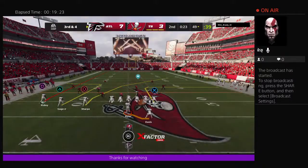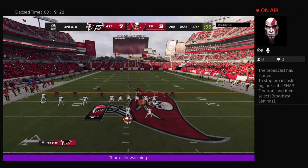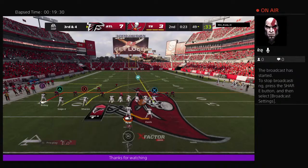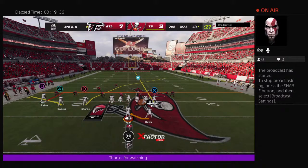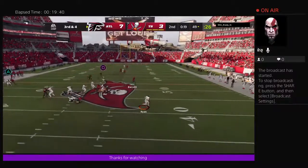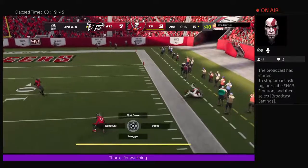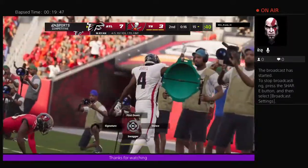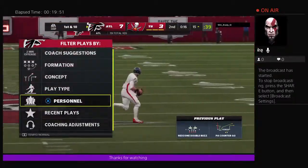The Bucs with an extra defender now in the secondary here on 3rd down. Play action for Davis. Now Ryan, he'll buy some time right. Now he's going to throw deep right side. A fight for it, and this is caught. It's caught indeed. An excellent gain, 35 yards.